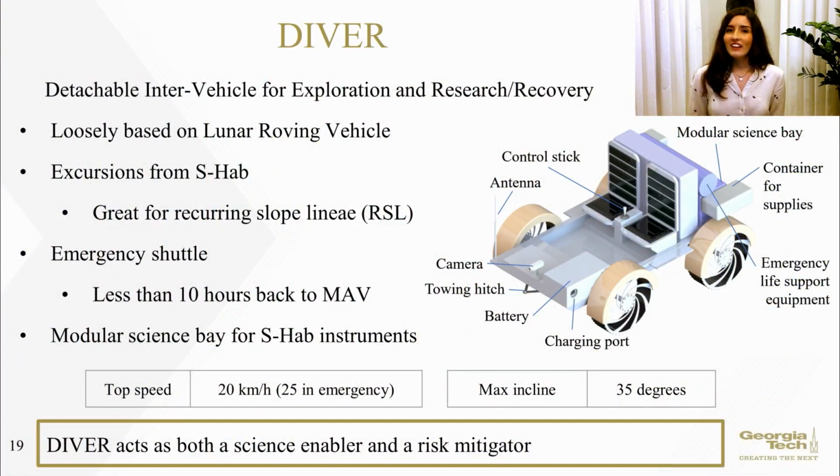Diver will be a non-pressurized rover with a similar design to the lunar roving vehicle, used during day-long excursions to collect science samples and investigate areas where the SHAB may not be able to reach, such as up to 35-degree slopes with loose soil. While exploring the Martian terrain, Diver will travel up to twice as fast as the SHAB. Additionally, Diver is designed to shuttle the crew back to the MAV in less than 10 hours during an emergency surface evacuation with a speed of 25 km per hour. A primary feature of Diver is its modular science bay, which allows the surface crew to easily transfer instrumentation from the SHAB to the small rover.